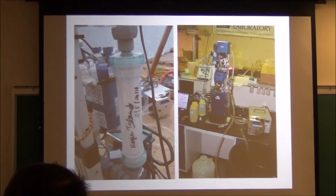It has two parts. This is the collection unit, and this is the recovery unit that uses a rinse to recover the filter. Everything stays in the filter, it's not getting recycled. And there's a battery, and this is the computer on the system.